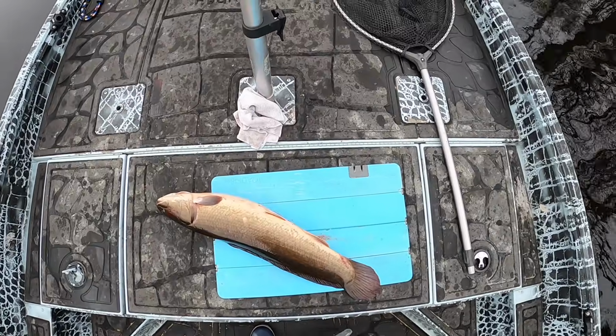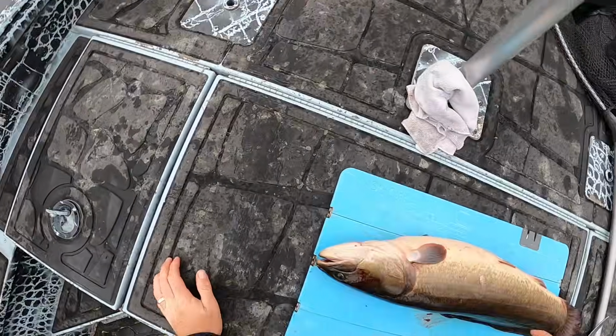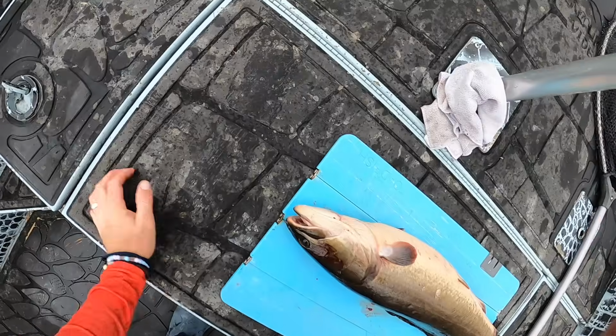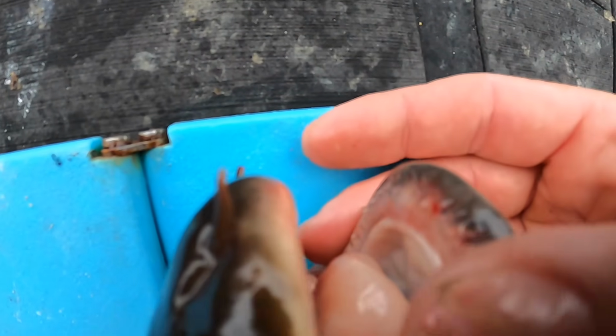All right, folks, we have killed this massive mudfish. First off, I want to look at these teeth again, because these things do have teeth. Let me show you guys. Oh yeah, I don't know if you guys see, right down there, see all that right there?